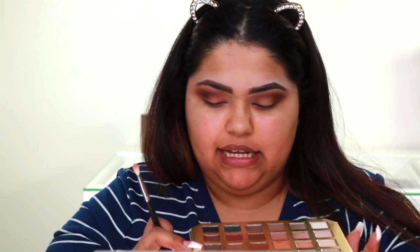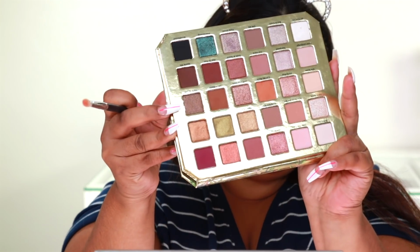It's amazing. So I'm gonna just go in and use this color Hard to Get. It's kind of like a bronzy silvery color. It's very unique to me.